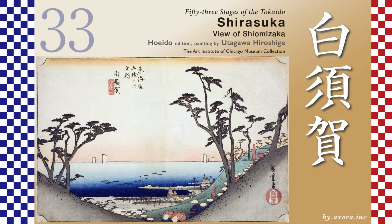After leaving Arai-juku, the Tokaido follows the coastline before climbing a steep slope with the Enshu-nada Sea behind it. Hiroshige seems to have depicted the sea viewed looking back from this point. This Shio-mi-zaka slope was known as a scenic spot offering views of Mount Fuji and the expanse of the Enshu-nada Sea.